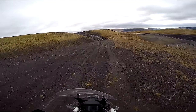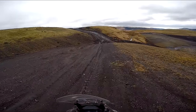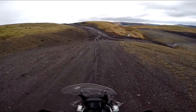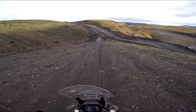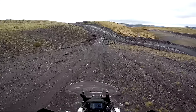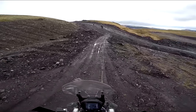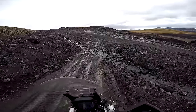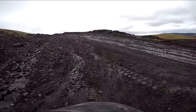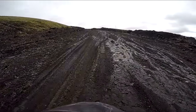I'm getting into it. Ooh, that's a big drop. Ooh, that is very steep. That looks very steep indeed. I've stalled it. That's not good. Clutch in. Start it. Oh yeah, in the groove. Lean the bike. Get it upright.